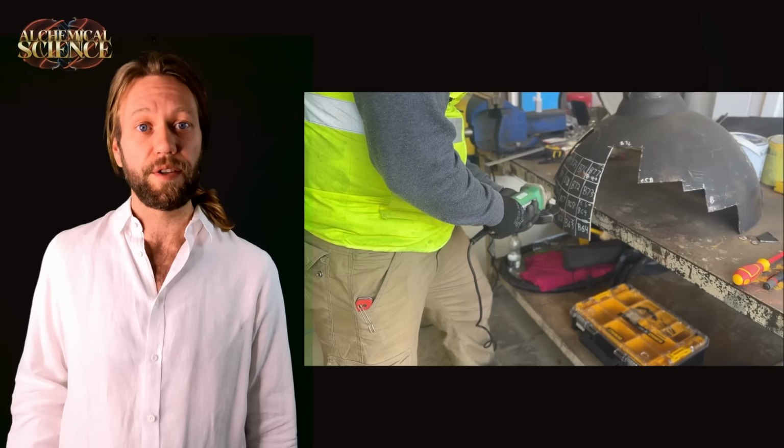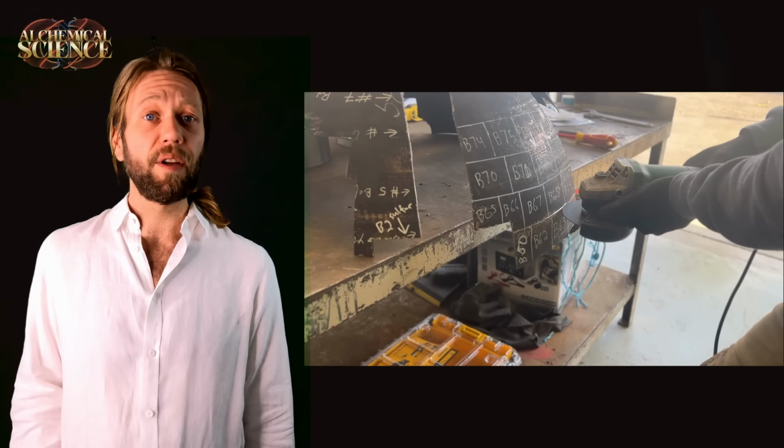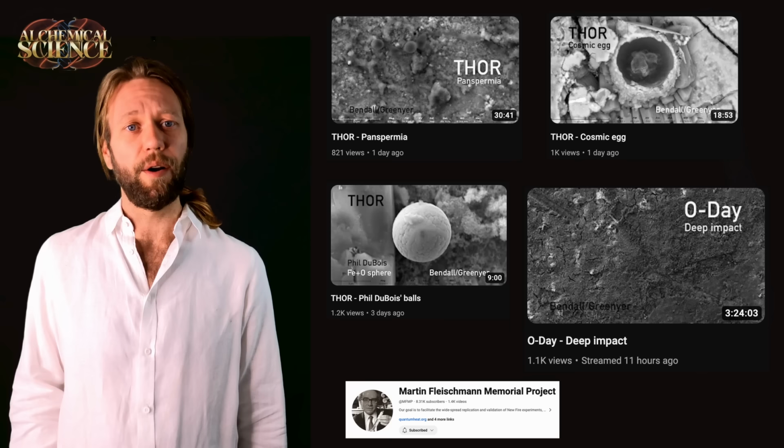He's really been in the midst of all of this with his hands on the tech, so he'll be bringing a lot of valuable insight to the table there. So Phil is still in Prague as of me writing this video. He stuck around for Bob's scanning electron microscope analysis of the new samples, and you can already catch a couple of new videos from Bob and Phil on the Martin Fleischmann Memorial Project YouTube channel.